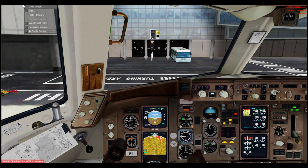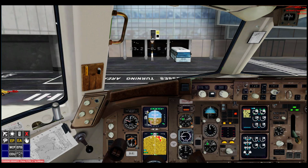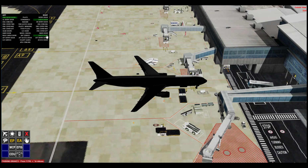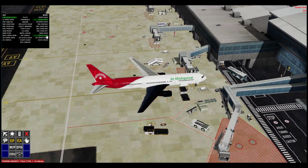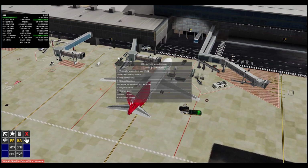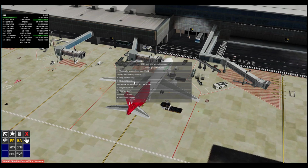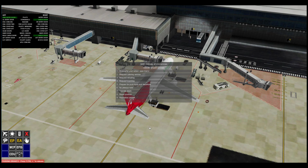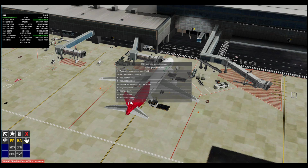Alright, so we have done it. Forward entry door, cargo door, rear cargo door. Yeah, that's not a real gate. They couldn't have just done that? Let's see here. No jetway. Oh, so it's not SODI. That's why. Oh well. Would've looked nice. Let's get rid of this.